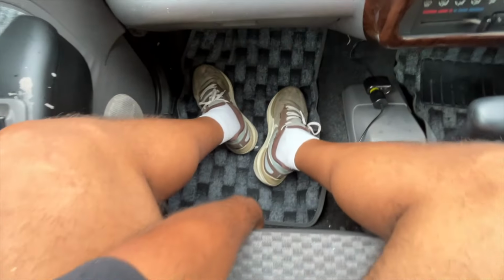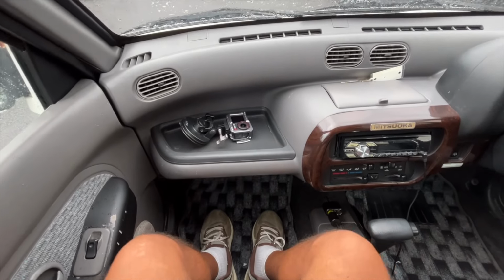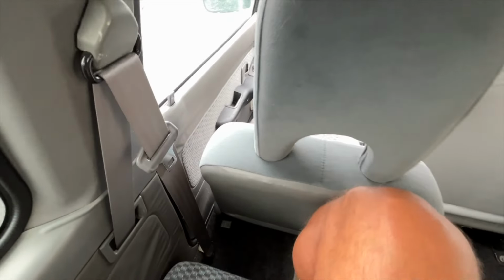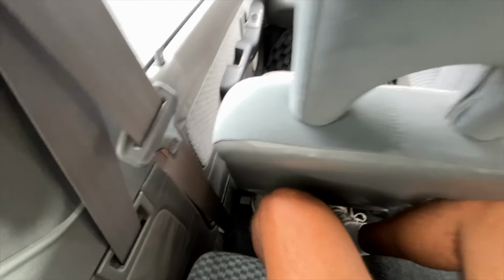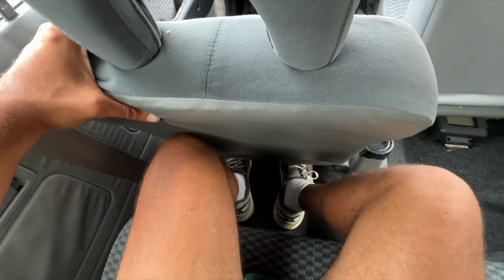Space, I would say, is pretty standard. Let's put the seat all the way back. All right, so I have a lot of room up here. Now let me hop over to the back seats and see how it looks with that passenger seat all the way back. Oh wow, surprisingly, my knees aren't even touching, and this is with it all the way back.